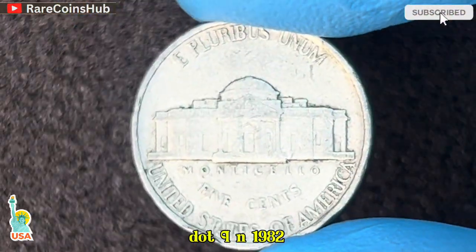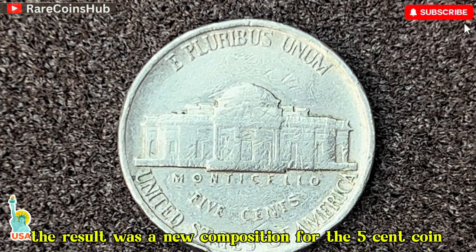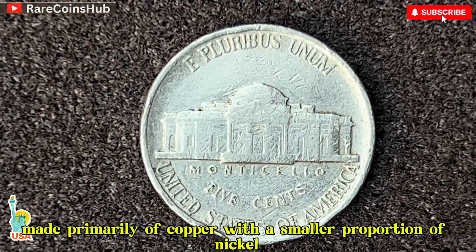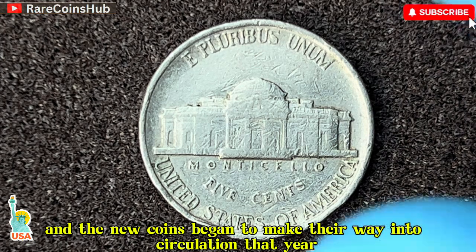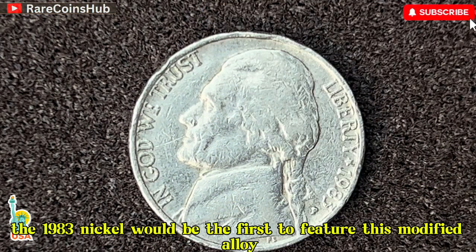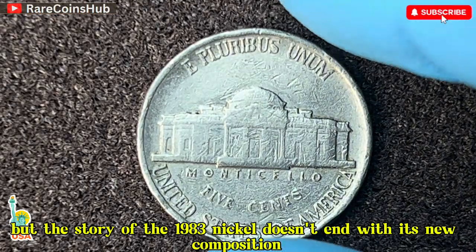In 1982, the United States Mint began experimenting with alternative alloys to reduce production costs. The result was a new composition for the 5-cent coin, made primarily of copper with a smaller proportion of nickel. This change would take effect in 1983, and the new coins began to make their way into circulation that year. The 1983 nickel would be the first to feature this modified alloy, and it marked a milestone in the history of U.S. coinage. But the story of the 1983 nickel doesn't end with its new composition.